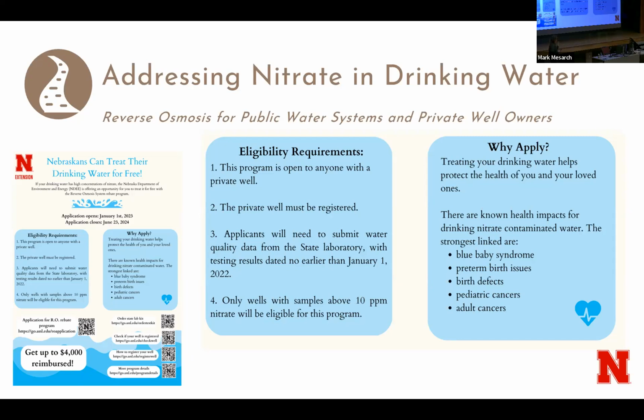In the 2021 session, there was a bill that passed that basically said, if you sample your domestic well water, and you have high nitrate concentrations, the state will pay for a reverse osmosis system. It's a reimbursement program, but there is no cost to the homeowner. So that is an ongoing program that's going throughout the state.